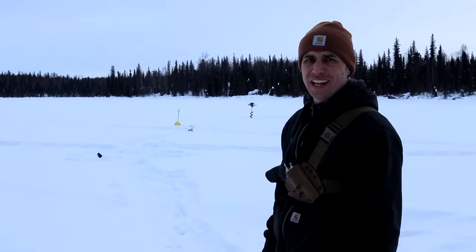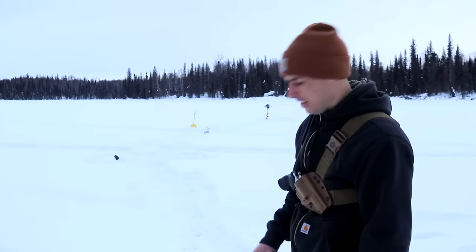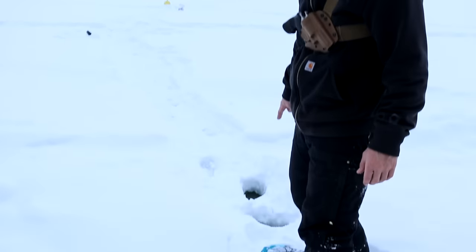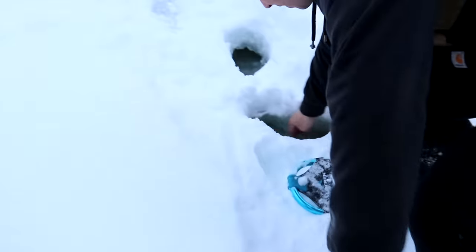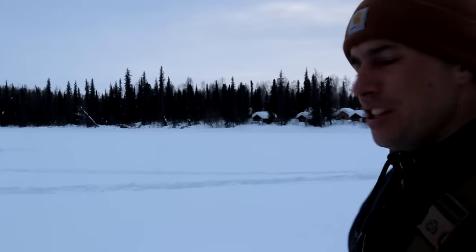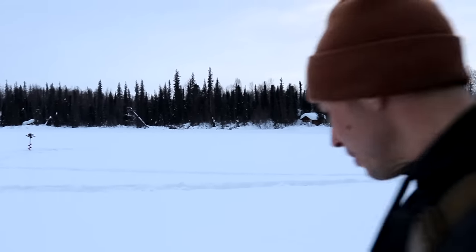We didn't catch any fish today. We're gonna pull the tip-ups and head up to the cabin. It's starting to get a little dark out. I tried to come down here without my snowshoes on and I sunk in like a foot of overflow. I don't know if you can see right here. That's overflow. Really sucks getting stuck in that stuff. So we're gonna get our stuff and head up to the cabin.